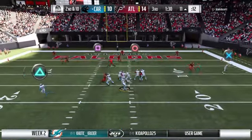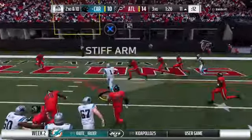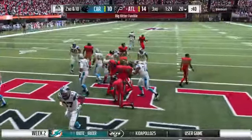Here's Newton now on 2nd down. Flush to his right. Cam fighting. He lost the football. It's out. And the Falcons say they have it.